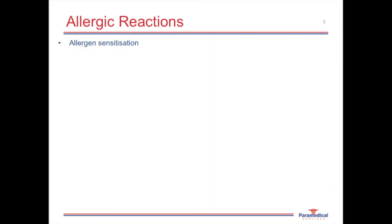When an allergic reaction occurs, generally there is what's called an allergen sensitization. What this means is with the first exposure to some kind of foreign substance, the body's immune system recognizes this foreign substance as dangerous. Then it sends out messages to the white blood cells in the body to keep on high alert in case the substance re-enters again. And this is called an allergen sensitization. So it's when the body becomes sensitive to that particular substance.